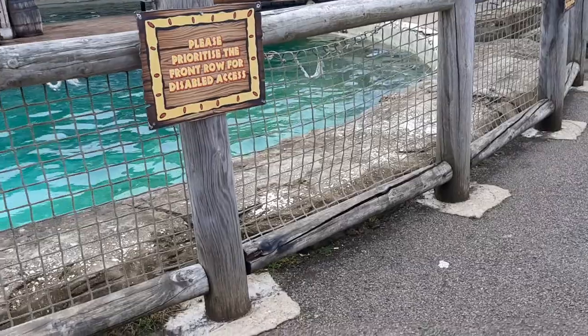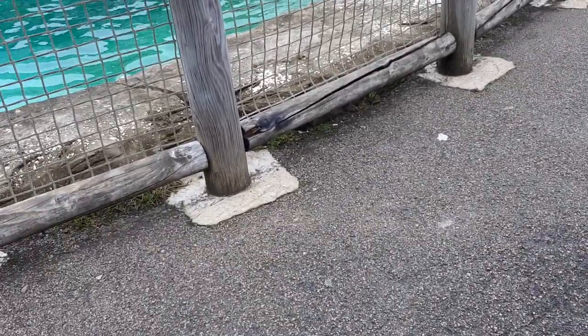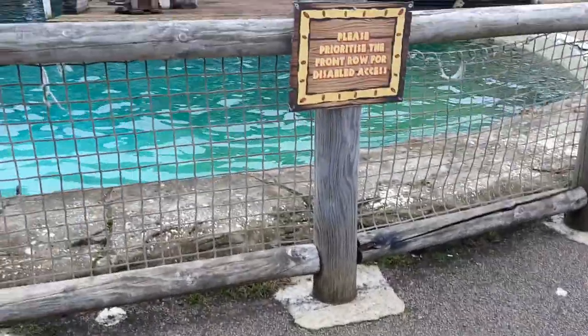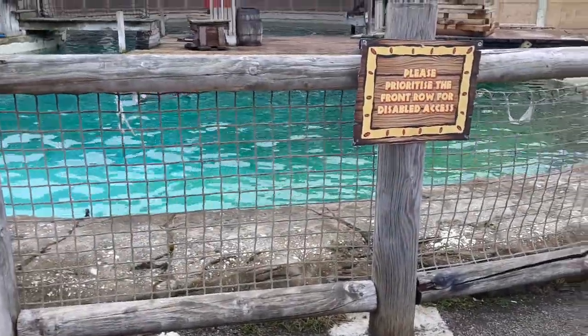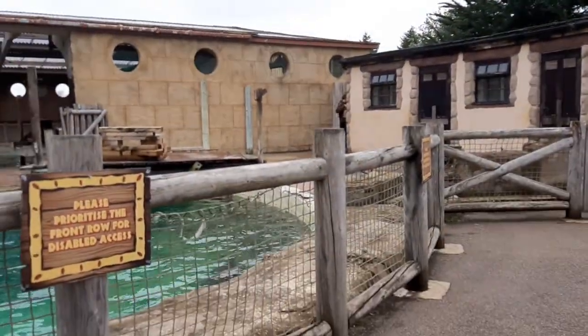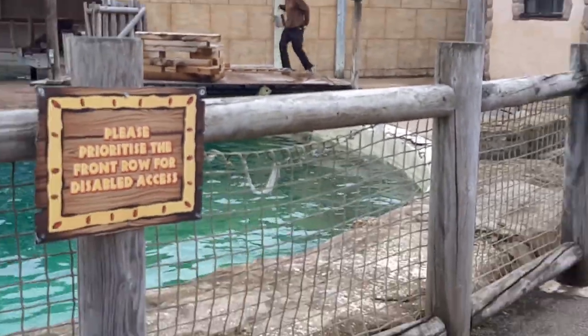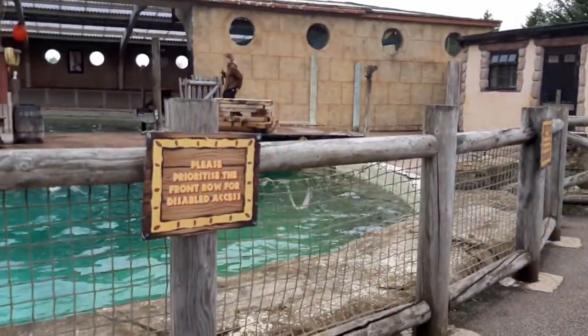I think it is. It is better than everyone here because it just gets to run around or swim around. You were part of it. Yeah.